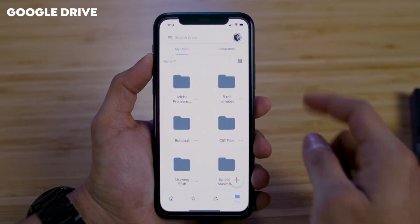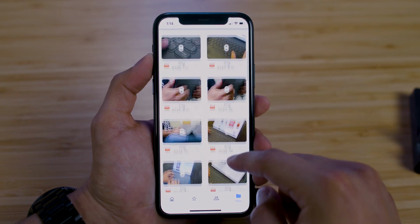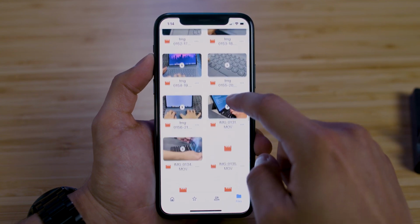Next is Google Drive, which I use every day with Thomas, as well as for my own videos to store everything from video editing to future projects that we're working on. And if you're interested in cloud storage, I really recommend Google Drive because they're not that badly priced.